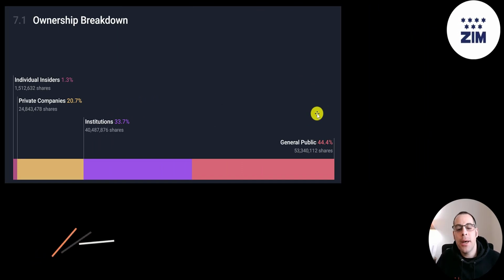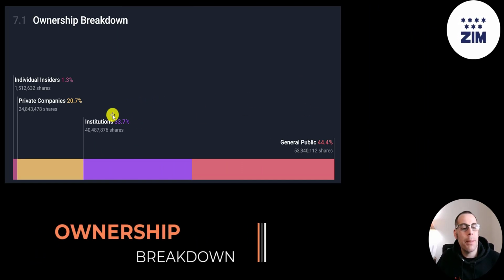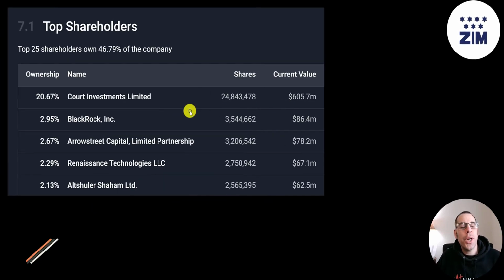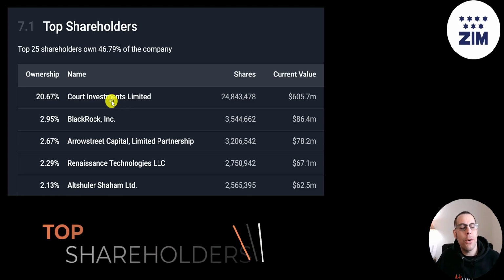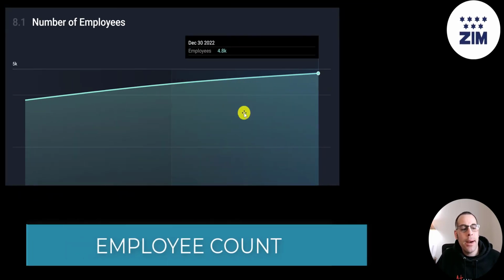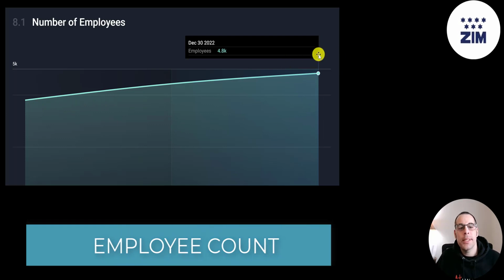44% of the company is held by the general public, 34% by institutions, 21% by private companies, and 1% by insiders. Their biggest shareholders, Kenon Investments, they own 21% of the company, then BlackRock, Arrow Street, Renaissance Technologies, and Altshuler Shaham. Their employee count has been going up over the years. They currently have 4,800 people on staff.